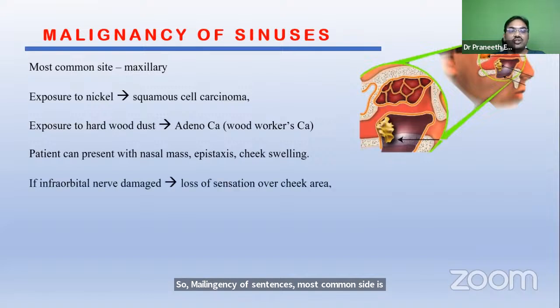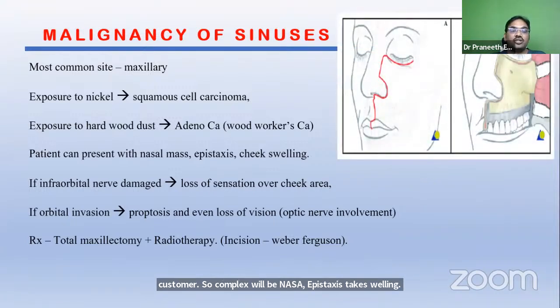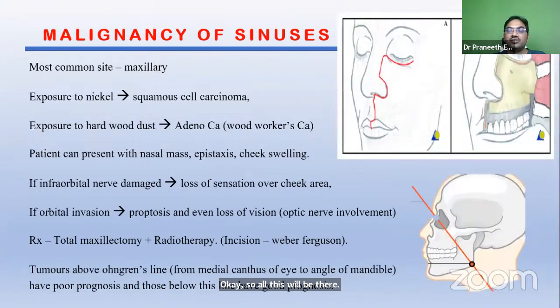Hardwood dust exposure, adenocarcinoma. So complaints will be nasal mass, epistaxis, cheek swelling. Okay, so all these will be there. So treatment will be total maxillectomy. Weber-Ferguson incision is taken for that. Ohngren's line gives you a prognosis.